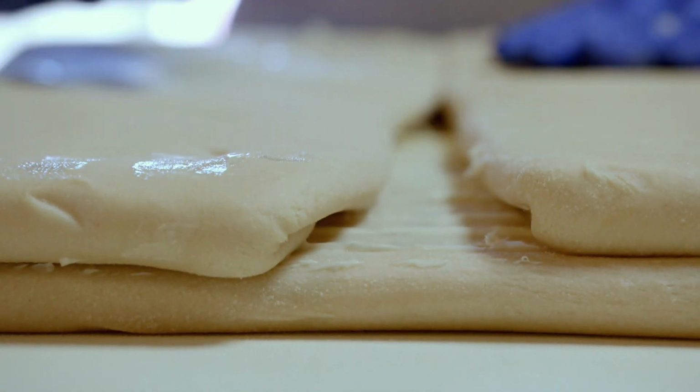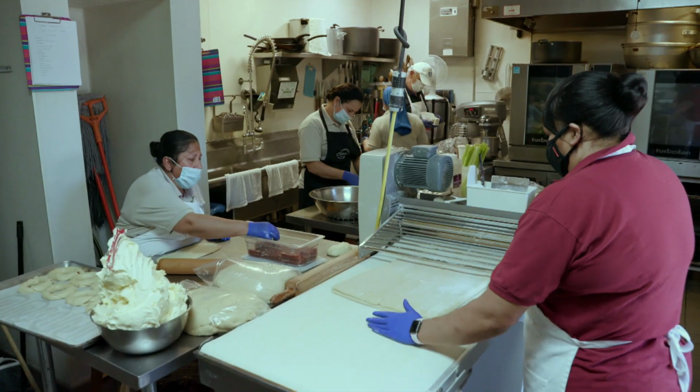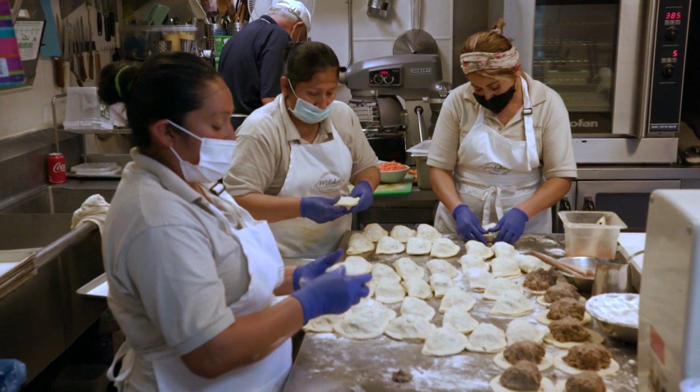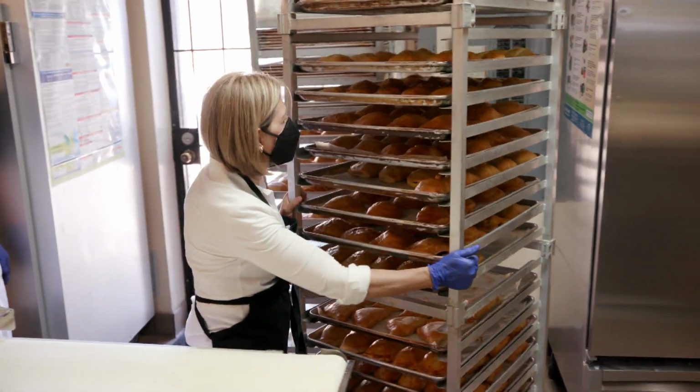Everything is by hand. Every day, everything is fresh and natural. So these ladies in the back, since 3 a.m. in the morning till we close at 7, it's a lot of work the whole day long. On average, we produce about 600 per day.